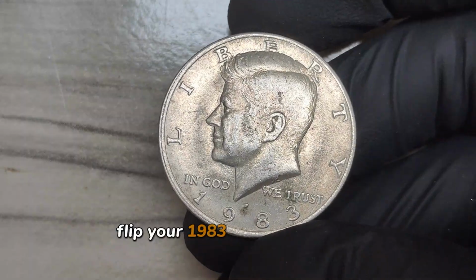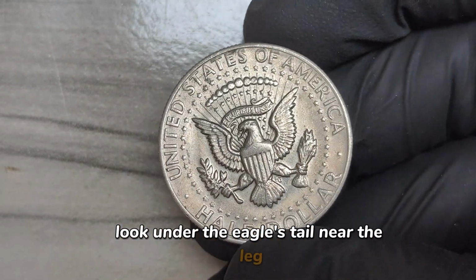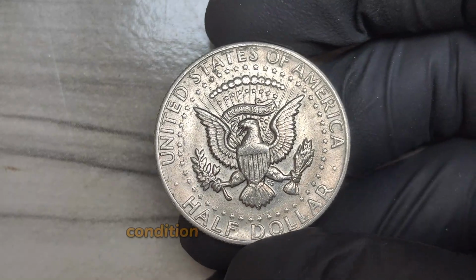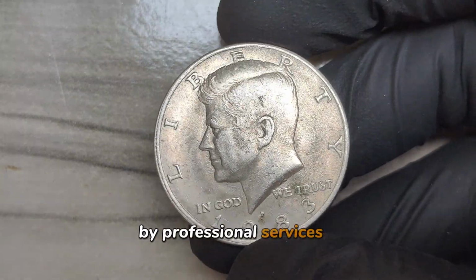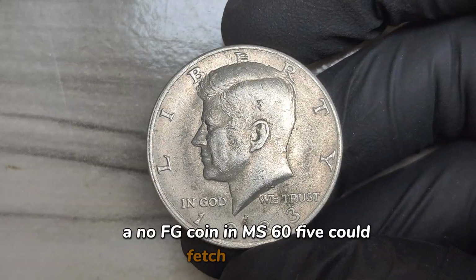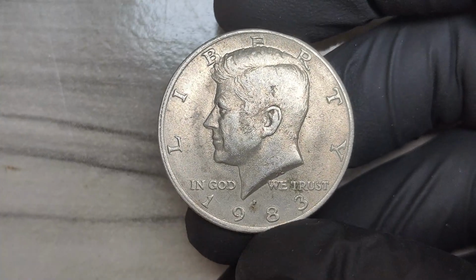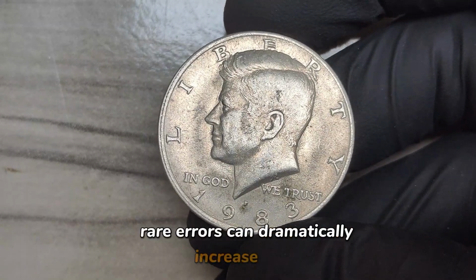Flip your 1983 Kennedy half-dollar over. Look under the eagle's tail near the leg. Do you see the initials FG? If they're missing or faint, you might have something special. Condition matters. Coins graded mint state, MS, by professional services can multiply in value. A No FG coin in MS65 could fetch thousands, while a circulated one may be worth far less. Look for doubling, off-center strikes, or unusual metal surfaces. Rare errors can dramatically increase value.